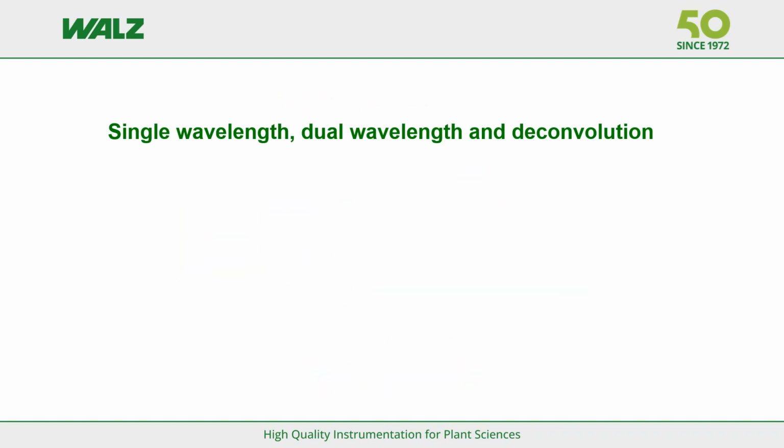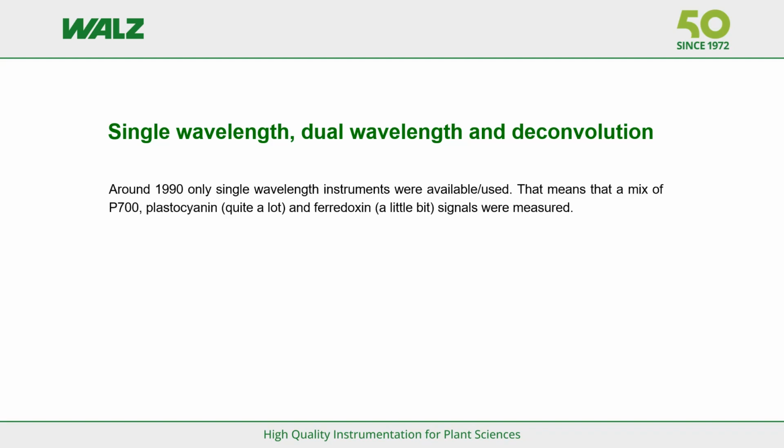Instruments for the measurement of near-infrared absorption signals have gone through a long development between the end of the 80s and now, and the results of different types of instruments should be interpreted differently. Single wavelength instruments, for example. Initially, there were only single wavelength instruments. Results were often interpreted as P700 changes, but in reality, these signals were a mix of P700 plus plastocyanin, a considerable contribution, and ferredoxin, a small contribution.